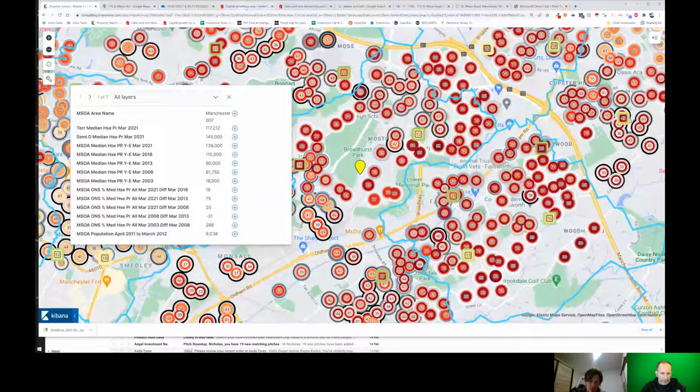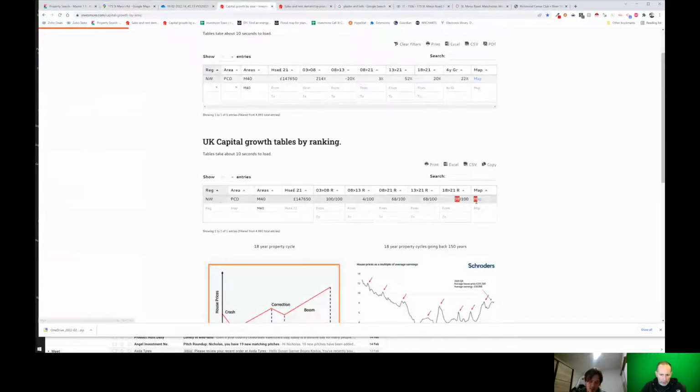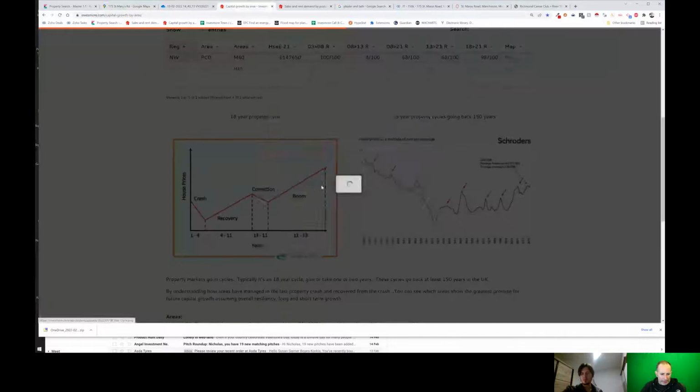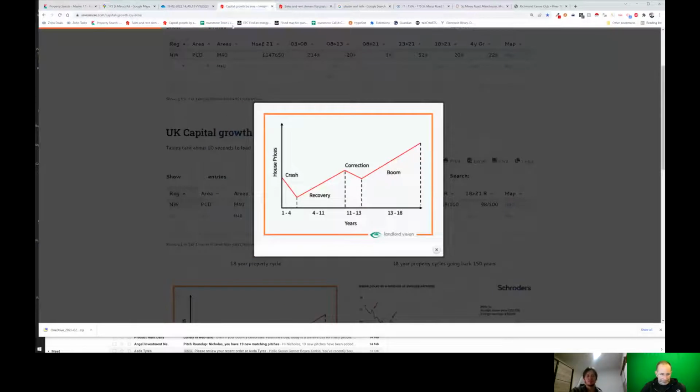Now, I'll give you more context on this. M40 is about 22%, so it's one of the top growing areas in the whole country. We know that there are growth cycles. The First World War affected a few things, and then we had the Great Depression, but there was still a peak. So this is property cycle number 9. As you know, we're somewhere here, in the boom, in the last leg of the boom.